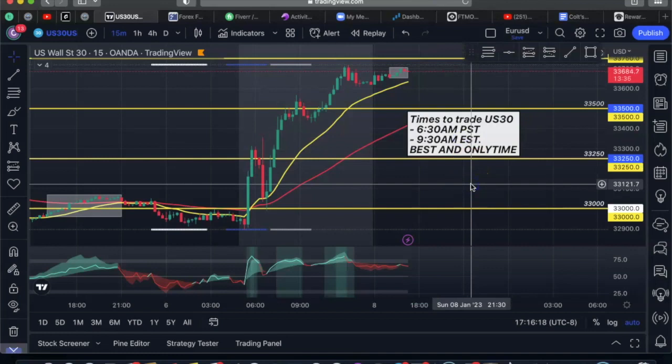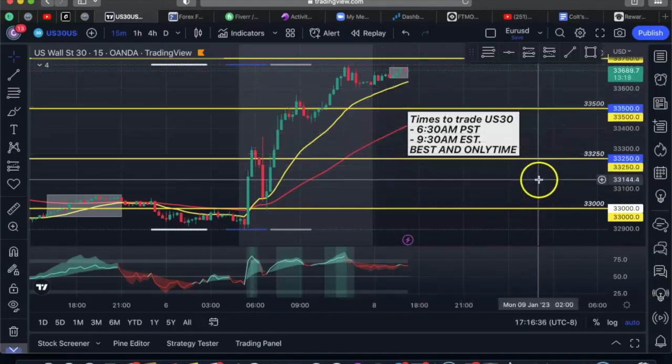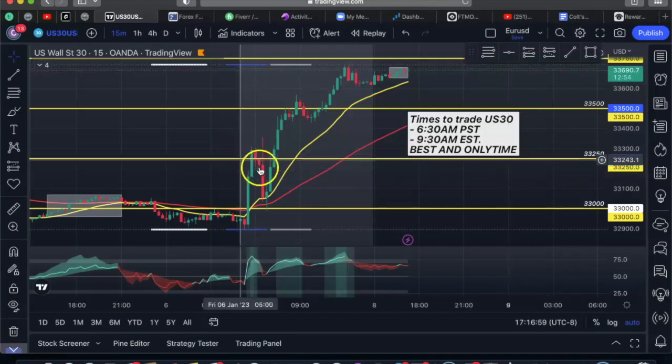Now, I believe that timing is very important in your everyday life. You can meet your future husband or wife with good timing, but also when it comes to trading, you want to make sure that you're trading when the money is being fluctuated into the market and out of the market. So with US30, this is the only time that you need to trade US30 and show up every single day consistently at this time and watch what happens. Now, you're probably asking, Colt, why 6:30 a.m.? Why 9:30 a.m. if I'm on the East Coast? Well, 9:30 a.m. is the opening bell for the stock market, the equities market. That's when it is casino time, baby. That's when the markets are going to be fluctuating.